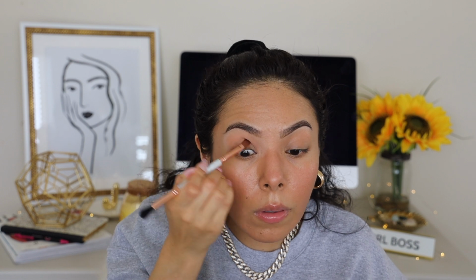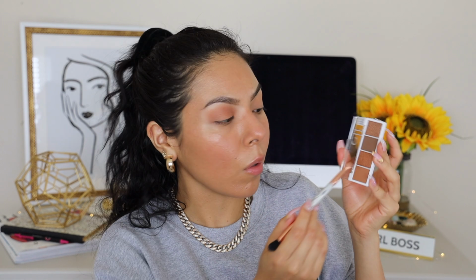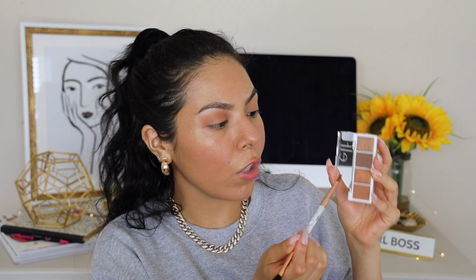Okay, so we're gonna be taking this flat brush, and I'm gonna be going in with this color right here, the color next to the color that we just used, and we're gonna be applying that all over the eye, literally all over. This is just gonna allow there to be a lot of distribution. The colors are just so beautiful. The way they marry each other together is amazing. So, like I mentioned, just these two shades right here.